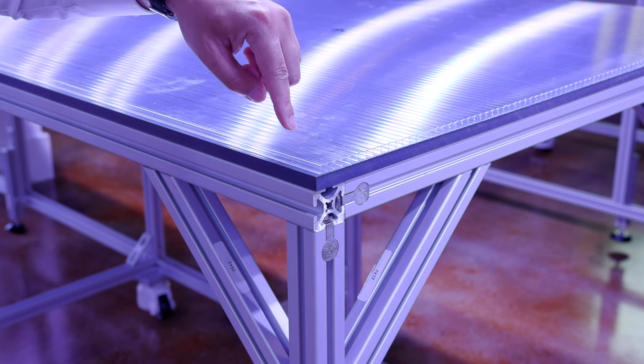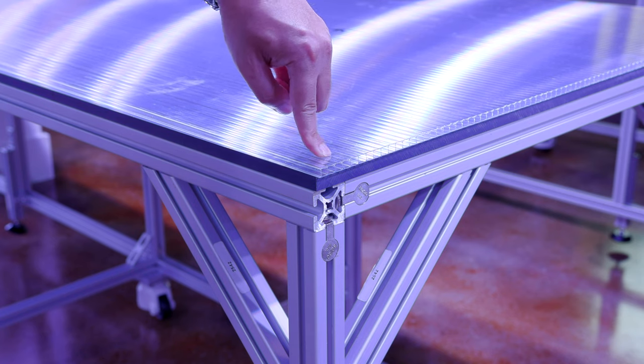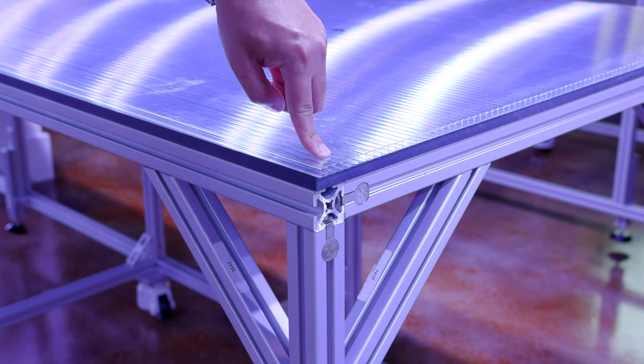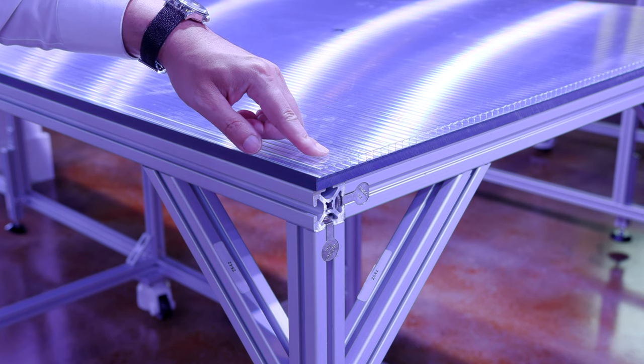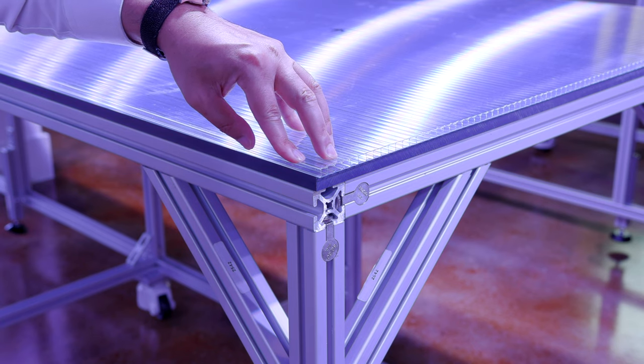That was one concern that Felix had, but there's absolutely no way. You could put all of your weight, like 300 pounds even, right on a corner here with your heel just digging in, and it's not gonna budge anything. This stuff is incredibly, incredibly structurally sound.